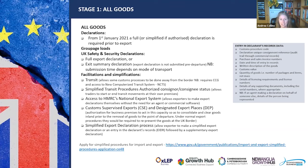Full safety and security declarations are a requirement from the 1st of January. So you remember me saying on imports they're not actually required until the 1st of July, but the EU wants them from the 1st of January. So by submitting a full export declaration, you are actually submitting a UK safety and security declaration. But where you're not submitting that export declaration pre-departure, you have to file an exit summary declaration.